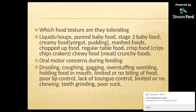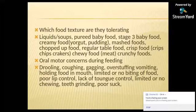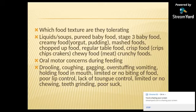Another thing we need to look at, as we are saying, in the food log, is what food texture they can tolerate. This is where the OTs come in handy, because remember you said the team that works with the feeding problem is a multidisciplinary team, a team made out of different people. The OT is good in the area of food textures, because they do something called a sensory check.